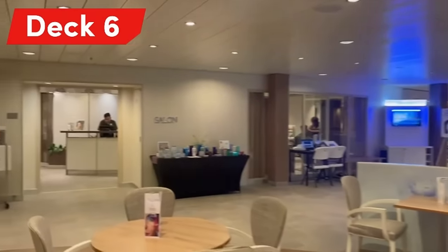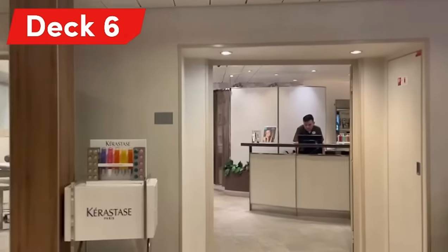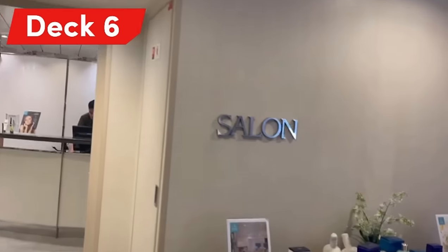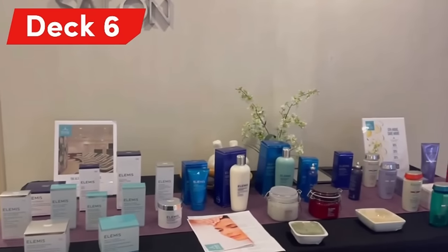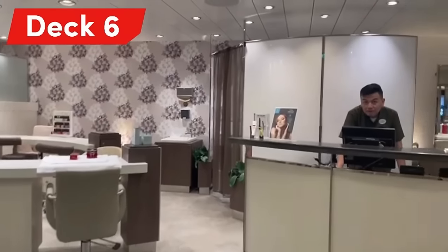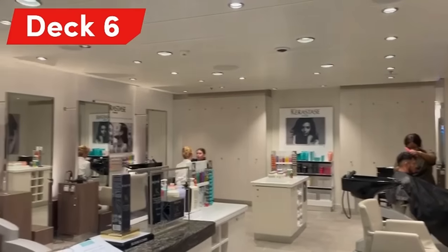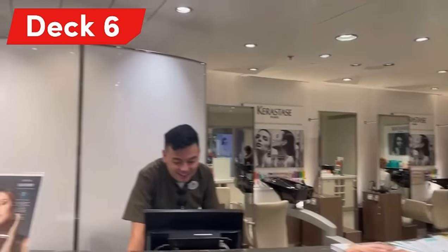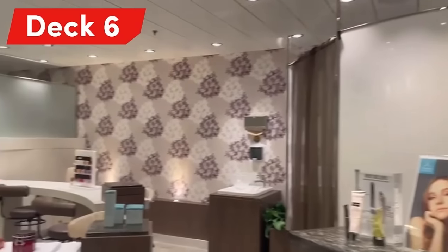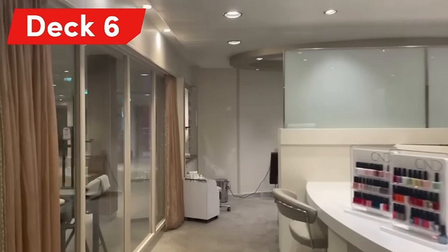So they have all your needs regarding pampering. They have massage, teeth whitening, manicures, pedicures, hairdressers. You can get your hair fixed for formal night. You can get a haircut. If you want your hair done for formal night, you'll want to make that appointment early on because they do book up. They get very busy.